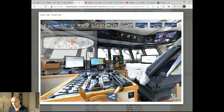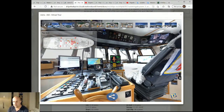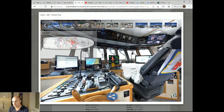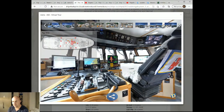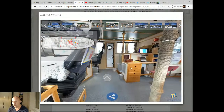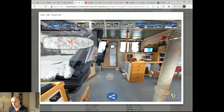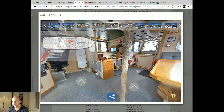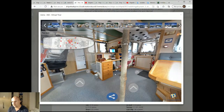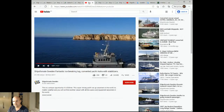I guess some of the living areas are quite small. Maybe there's some things you can do. So it's really a large hull with a small superstructure, big engine machinery, but fine. If that's your thing, go for it. I like the look, but I'm not sure this would be, yeah, I don't know. I'm not convinced for myself.